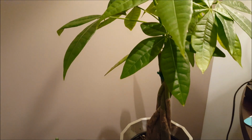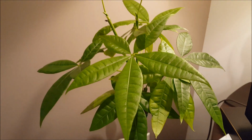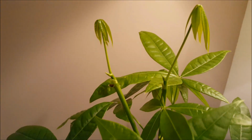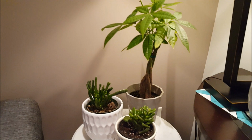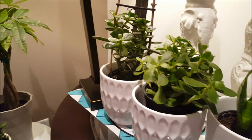And the last but not the least, I have many plants. I really like these plants. You see, it's starting to have new leaves. Wow. That means spring is coming! Yay!